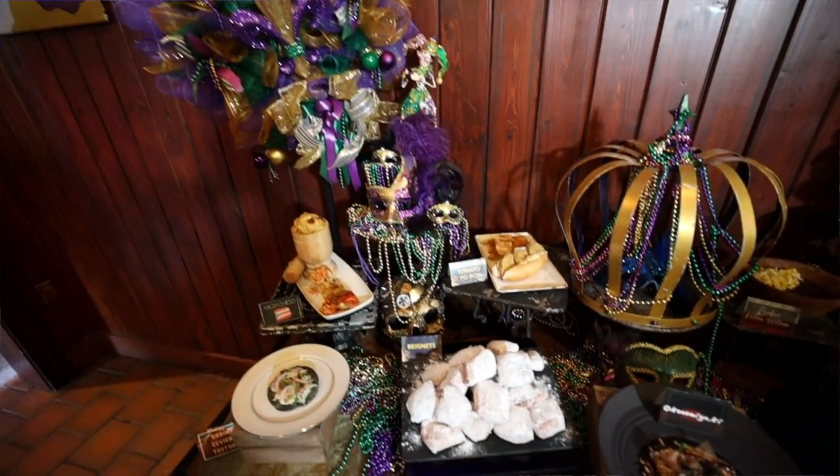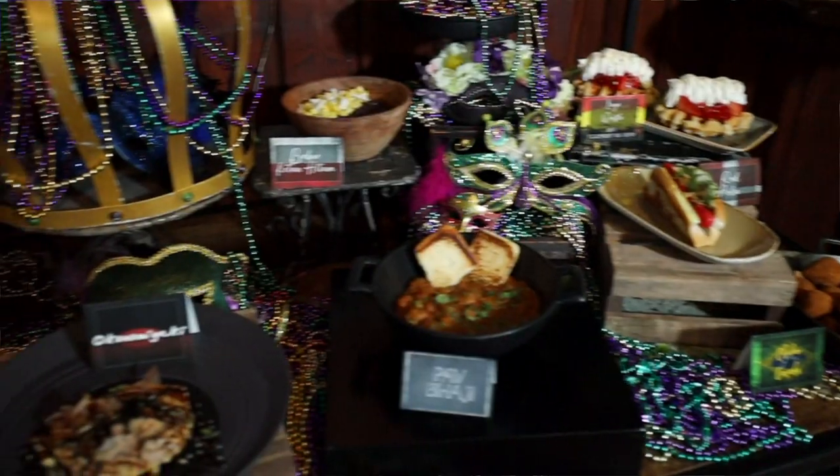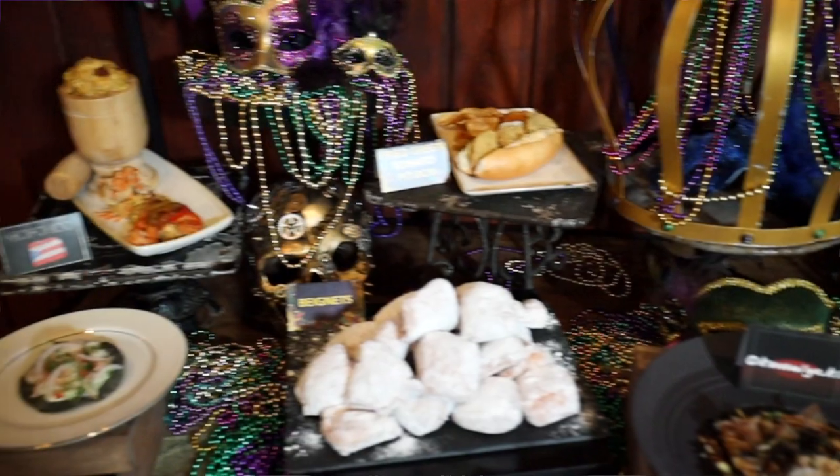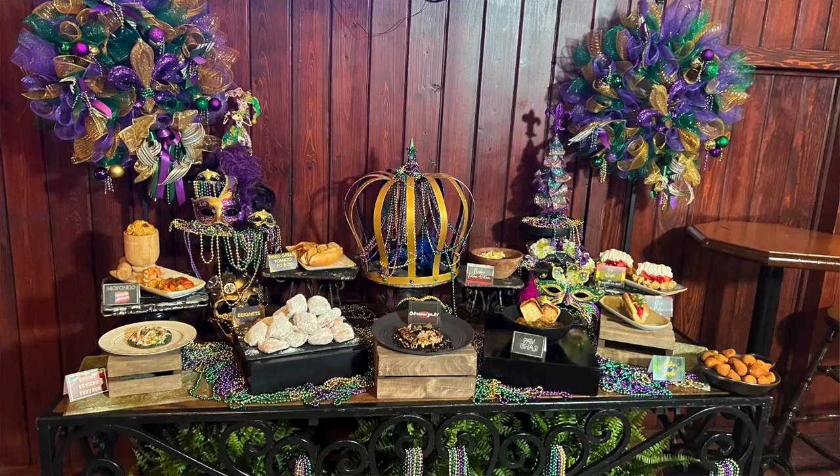I actually was eyeing the fried green tomato po' boy whenever we were walking around Universal Studios earlier, so I'm super excited it's on this table. All kinds of yummy goodness. I cannot wait to dive in. We have a feast amongst us here. The spread is quite impressive.